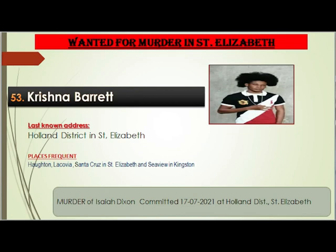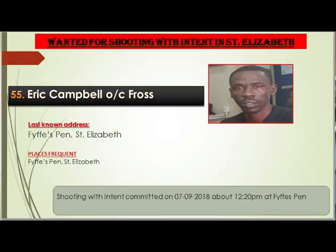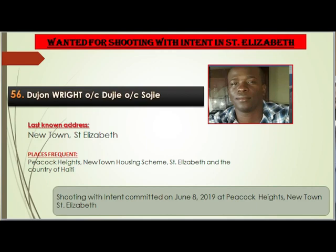Krishna Barrett is wanted for murder committed in St. Elizabeth. Alex Anthony McDonald is wanted for murder committed in St. Elizabeth. Eric Campbell, O.C. Frost, is wanted for shooting with intent committed in St. Elizabeth. Dujan Wright, O.C. Buji, or Soji, is wanted for shooting with intent committed in St. Elizabeth.